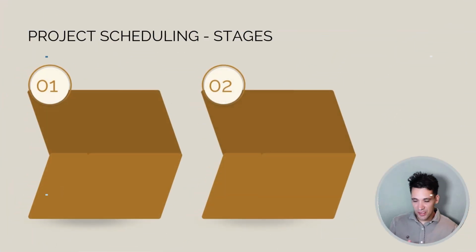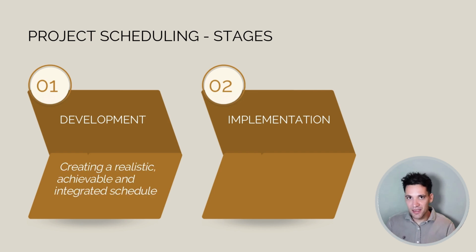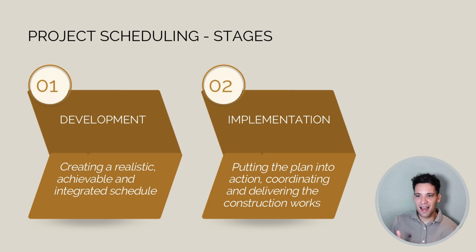So I like to think of scheduling in 2 broad categories of activities. We've got development and we've got implementation. Development is where we create the initial schedule. It's where we create our baseline schedule, our plan for how to deliver the work. Implementation is then when we put this plan into action. A lot of people refer to this as monitoring and control, but to me, that's wrong. We're not just monitoring and controlling a schedule. We actually need to put the plan into action.